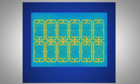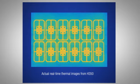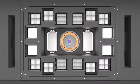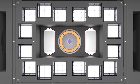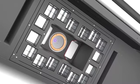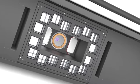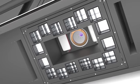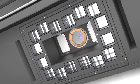But precision isn't limited to just capturing data. It also leads to efficient thermal control. The H350's patented optimized heating system configuration is designed using state-of-the-art AI techniques. The heating system infinite loop design and its unique mesh configuration optimize thermal control of the powder bed, resulting in enhanced efficiency and stability throughout the printing process.